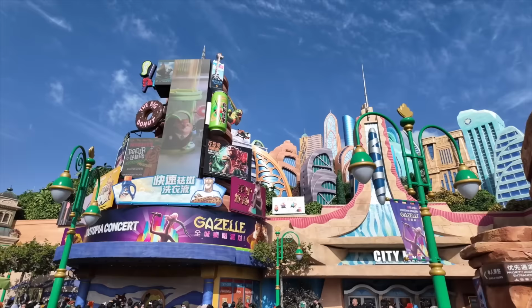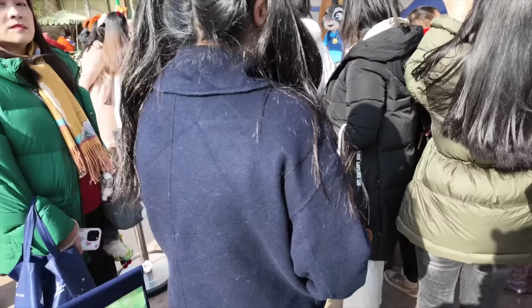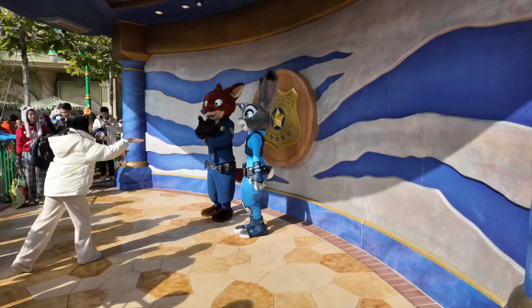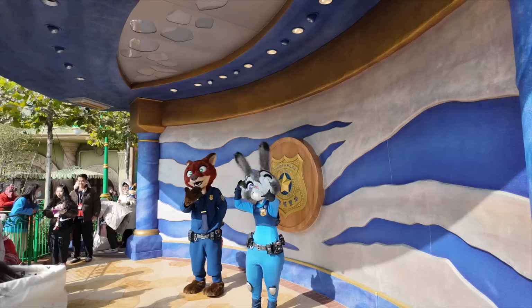Oh, you can meet Nick and Judy. Oh, this is interesting. So the line is closed to meet Nick and Judy. They said it's gonna be a 3-hour wait for the people that are waiting. So actually, you can come here to the side and just take pictures of them in between people. So that's cool. I like that we can at least do that. It's not too bad if you just wanna get a picture of them. I think that's really cute. She saw my hat.